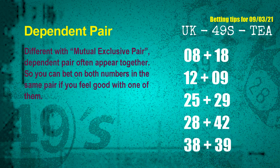Some numbers are mutual exclusive, some are dependent. Numbers in the same dependent pair, you can bet on both, because they are often drawn in one draw. The dependent pairs for next draw are first pair, 08 and 18, second pair, 12 and 09, third pair, 25 and 29, fourth pair, 28 and 42, fifth pair, 38 and 39.